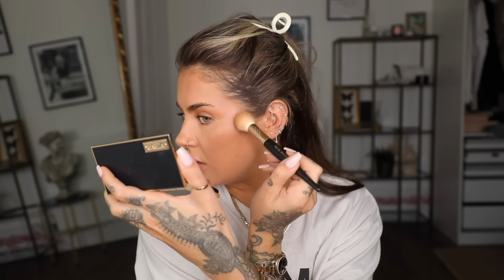So see if I show you here. I'm just going to build that right at the back just to add that little bit more depth. And then I'm going to take that shade down the sides of my nose as well. You can take a little bit of that shade around the jaw if you like as well. It's like a softer approach to doing a full on cream contour.